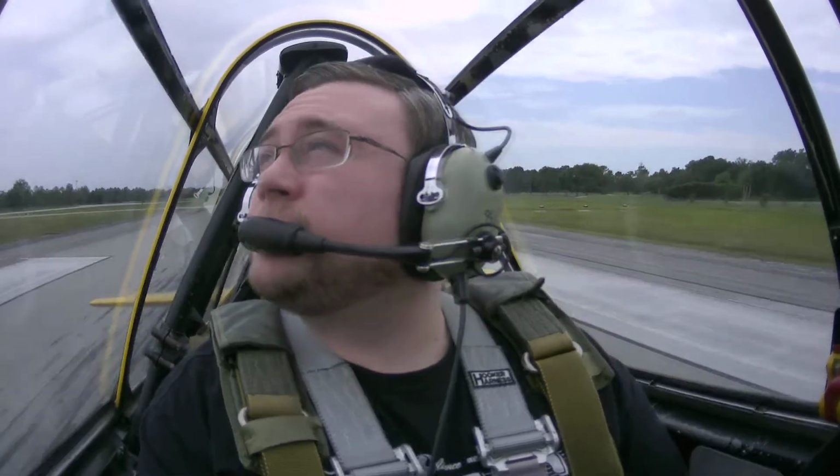Coming up, we're going at 36 inches, 2200 RPM. Pressures and temps are in the green, airspeed's alive. She was ready to fly and we're airborne. Power push, landing gear's coming up. Power's coming back. And we're flying.